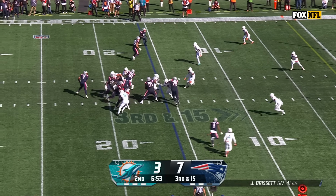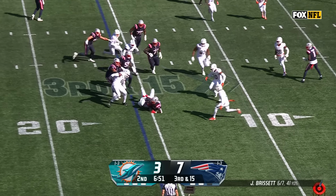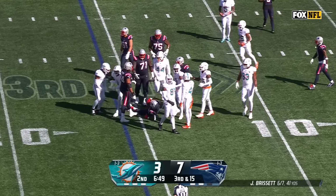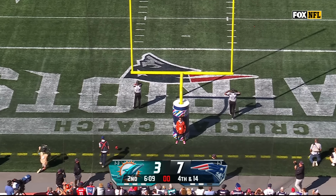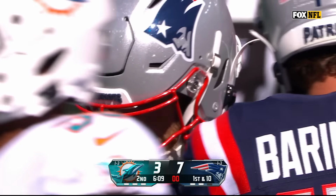Yeah, he's probably keeping an eye on Hunter Henry. Stevenson with the run. Interesting, on 3rd and 15, they act as if they're maybe playing for the field goal. 33-yard field goal try, Joey Slye. And that kick goes to the right of the upright and is not good. Thankfully for Miami, the blocked punt didn't lead to a touchdown or a field goal with the miss.